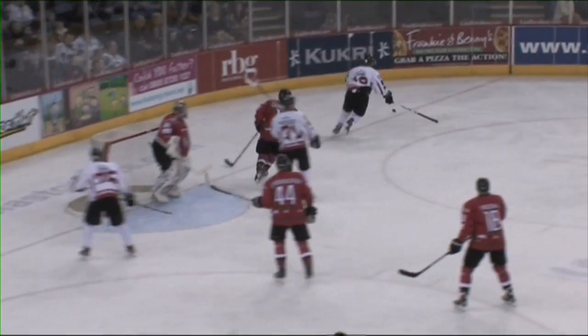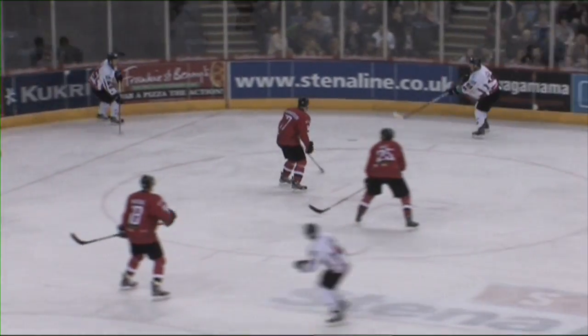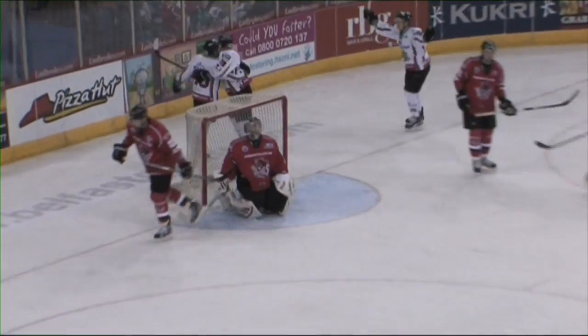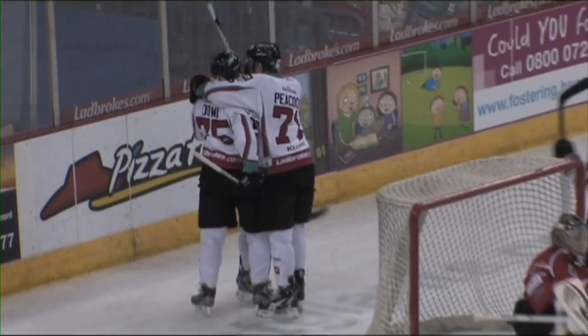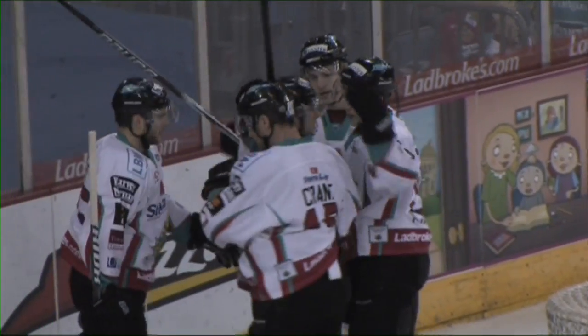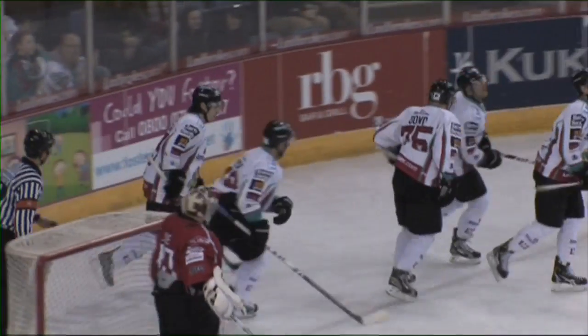I count 16 passes on this whole power play. It is a real masterclass on how to score a power play goal. And the final touch comes in front of the net from John Pele. Delight for the Belfast Giants. It's 1-1 on the night and 3-2 on aggregate, so it means it's just a one-goal game in the cup tie, and the Odyssey Arena is happy because the two sides are level.